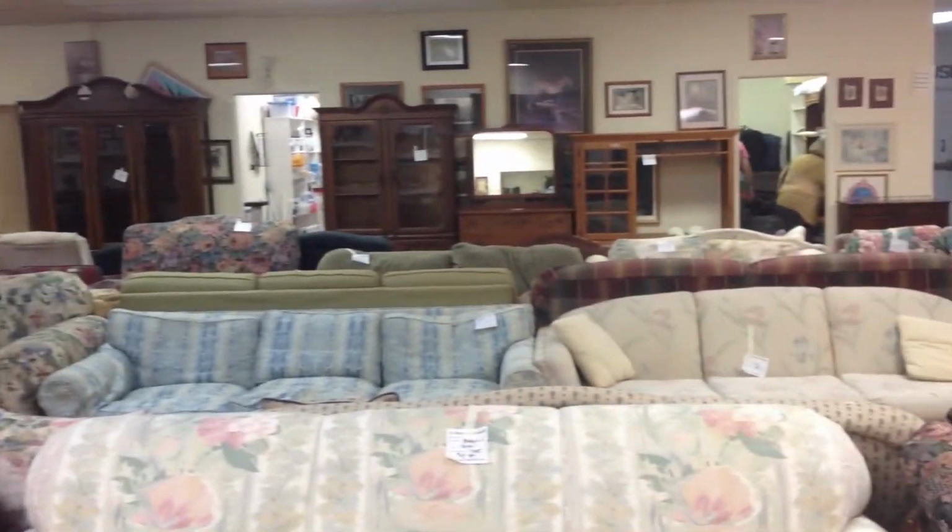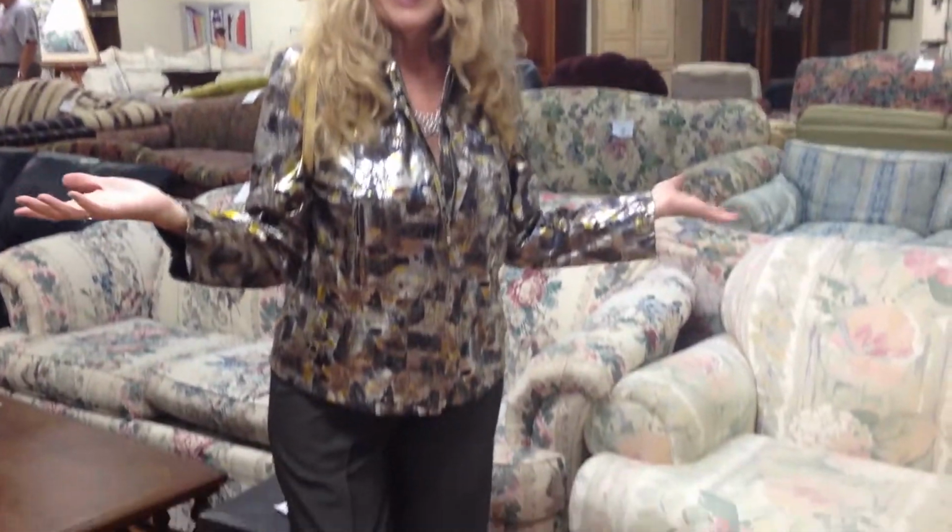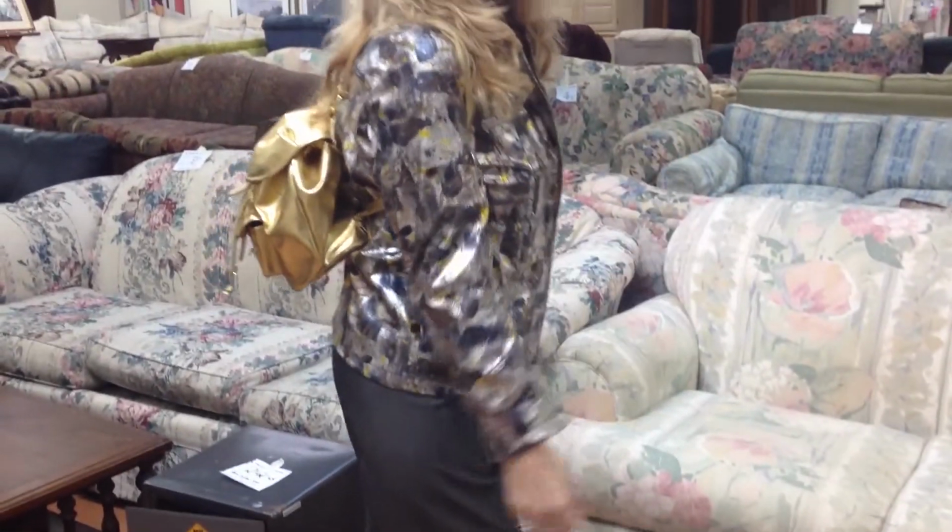Sandra again with Fab Finds, and here I am, still at St. Vincent de Paul in St. Augustine. I wanted to show you the furniture end of it, but I also had to change clothes and show you my little eccentric side. Check it out, head to toe again. Backpack, purse, love it. A little bit of the eccentric side here, but I'll tell you what, they've got everything that you would need here.